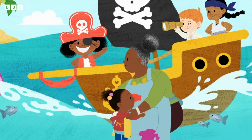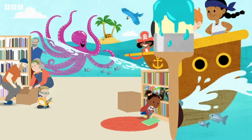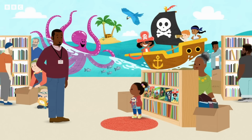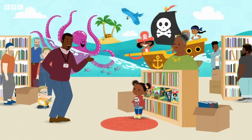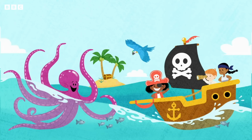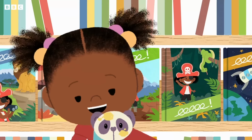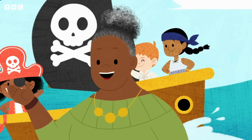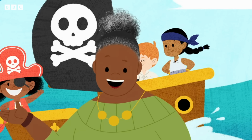Wonderful. Oh, what an amazing job. I can't believe how quickly we got it finished. It looks fantastic. It's the best painting I've ever seen. Panda loves it too. You see? Big jobs are finished quicker when people and pandas work together.